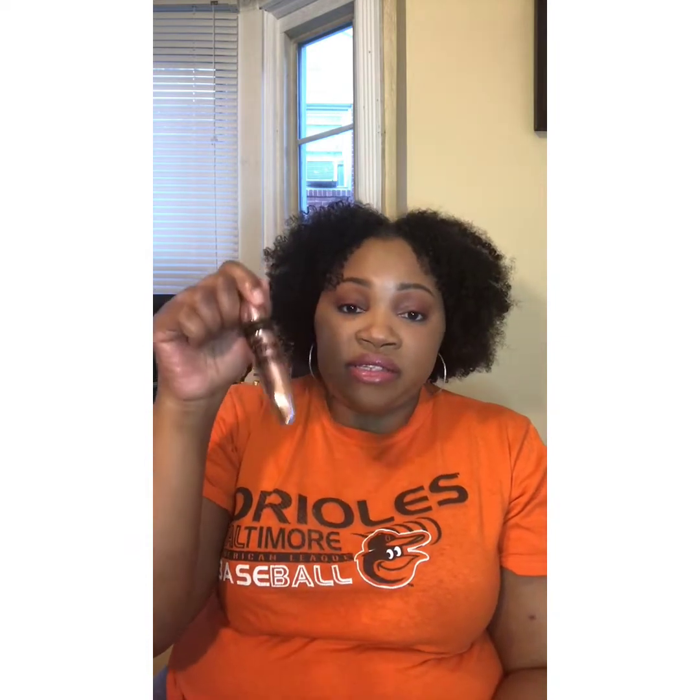So as I said, the Maybelline Lash Sensational Mascara is a favorite. I will be having it in my purse. I applied it to my regular lashes first just to see, and it looks really good. I'm not really a mascara novice. I'm very beginner with mascaras.